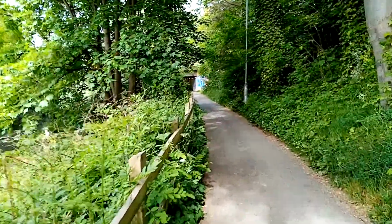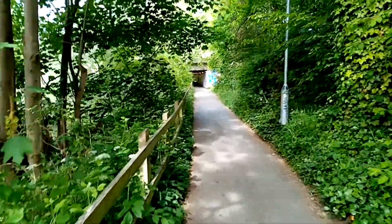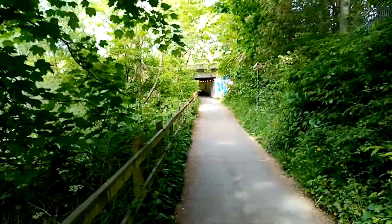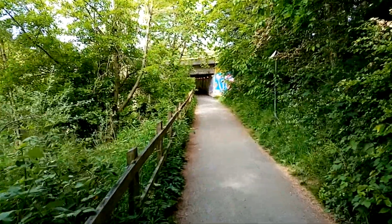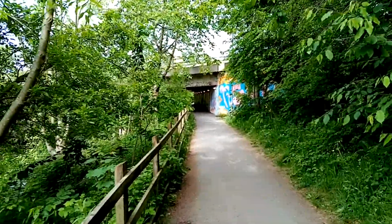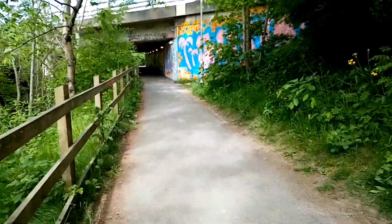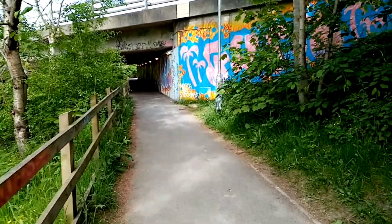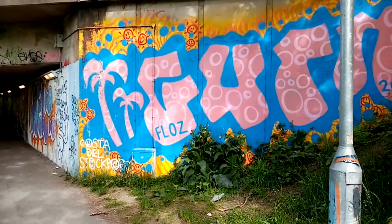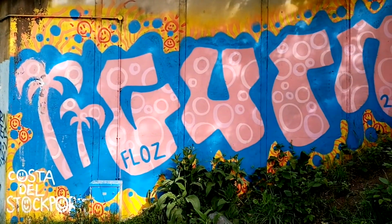The noise you can hear is the M60 ring road. Just coming down to the flyover now where the path cuts underneath. This artwork gets regularly updated and renewed. It never seems to be the same twice when you come down.